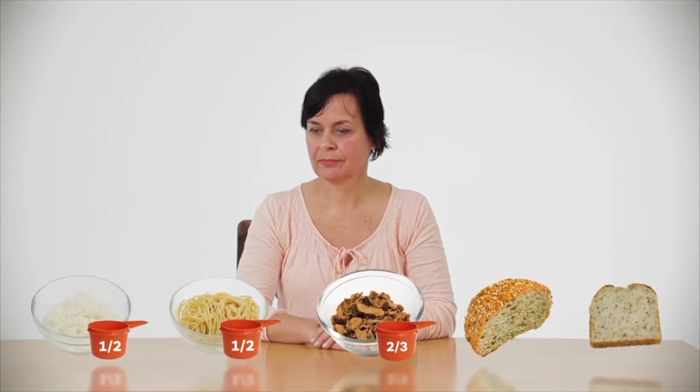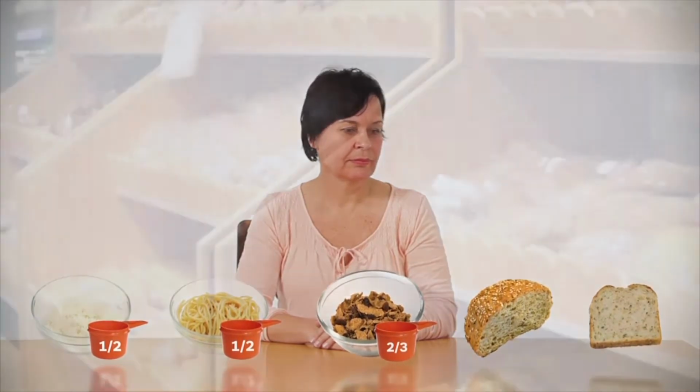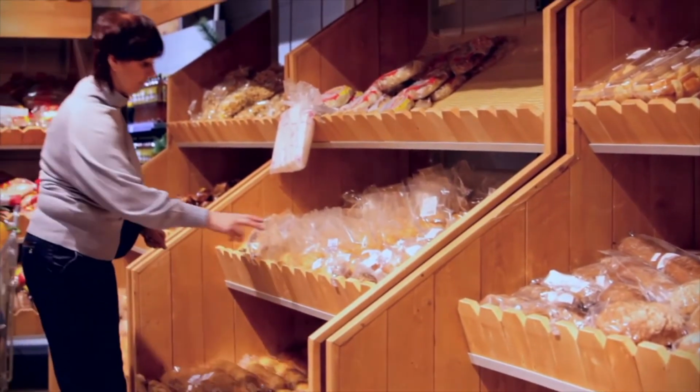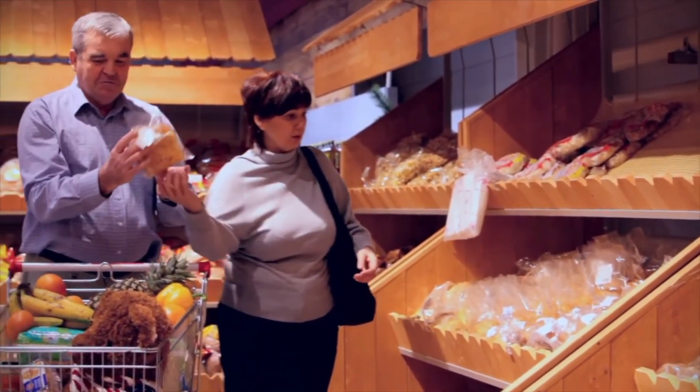When choosing grain and cereal foods, look for those that are whole grain and high in fibre. These are good to eat every day as they have more vitamins and minerals than processed varieties, and they help you feel fuller for longer.